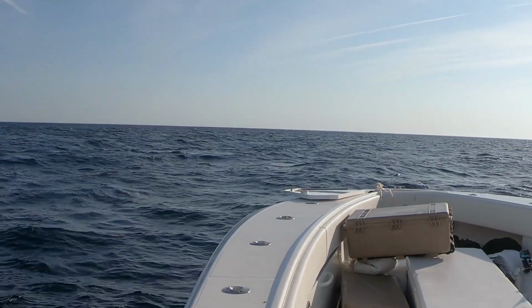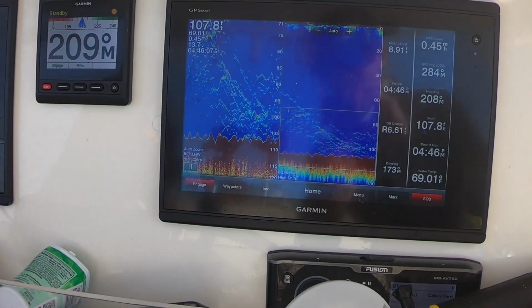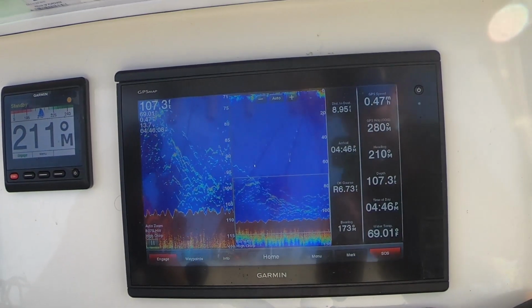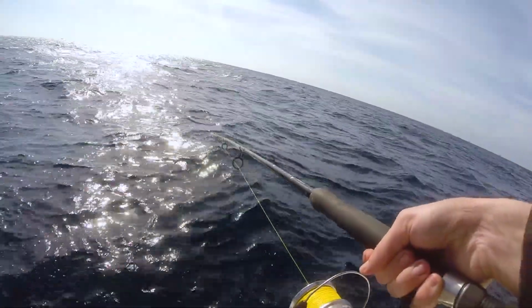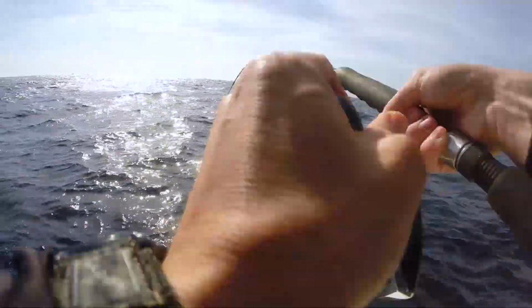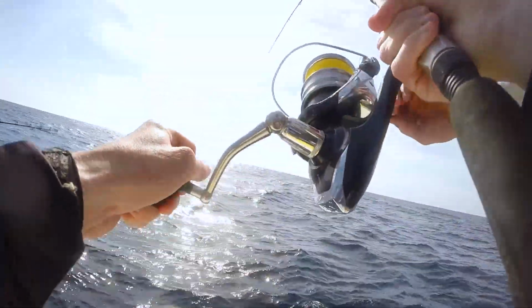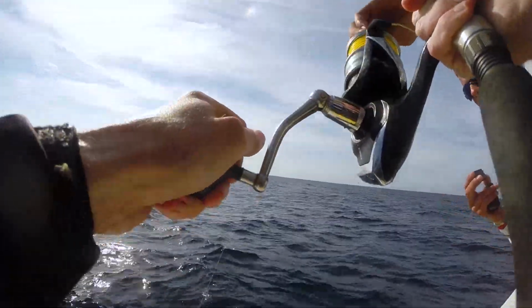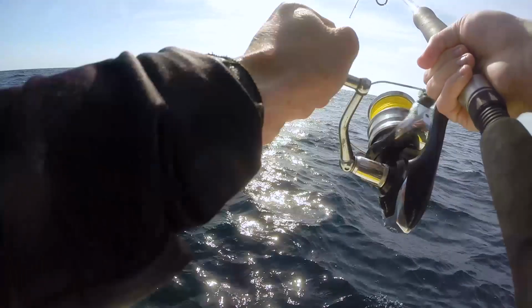So we get to the next spot, and this spot is pretty good. We're doing really well on sea bass. I was actually catching quite a few sea bass that day. A bite, Jeremy? Yeah, I had a bite. Jeremy's getting bit. Oh, wow. There he goes. Whoa, fish on! Turn that drag up, turn that drag up. New species alert.